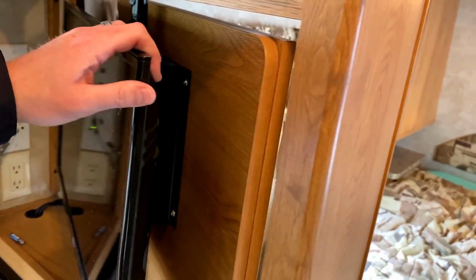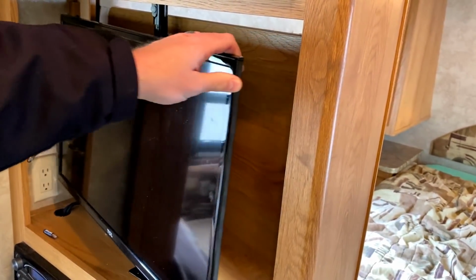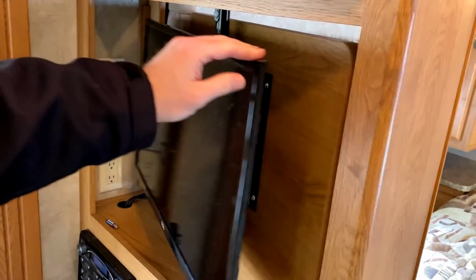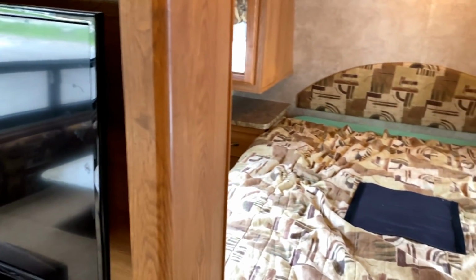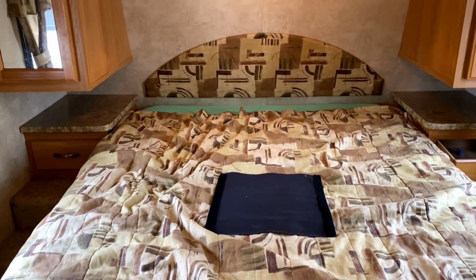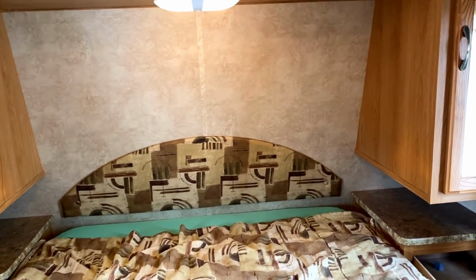Remember, like you saw a second ago, this TV can spin around to the bedroom, by the way, and it's mirrored on the backside, so you can see what you look like before the neighbors do when you walk out in the morning. I don't care, though. When I go camping, I'm wearing pajama pants. I got a bag of dog poop from walking my dog in my hand in the morning.